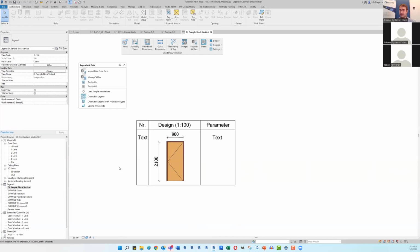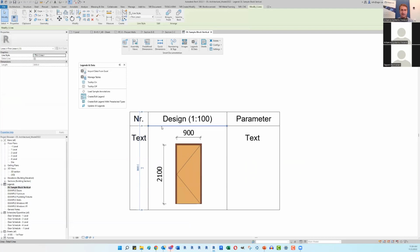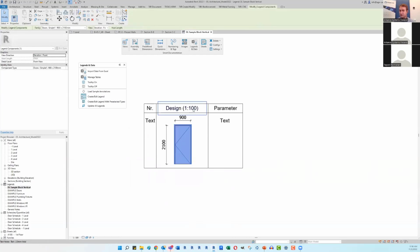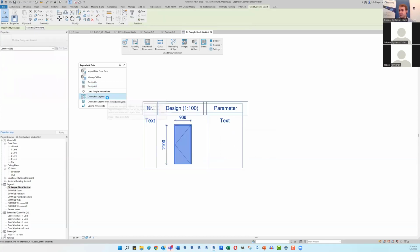So for that, all I need is the sample block. And the sample block consists of just some lines that make up the table, also text nodes, and some generic annotations that I can load with load sample annotations. And I also have a Revit legend component and some dimensions, but you don't have to have those. I just have them for this example. I will select everything in view and create edit legend.